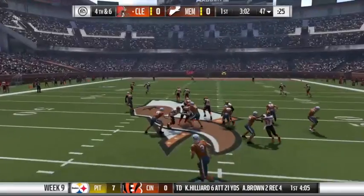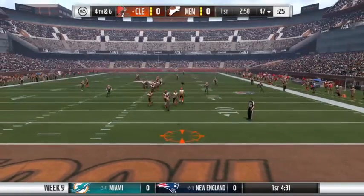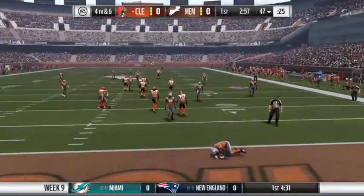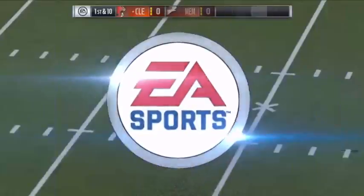Now a high kick, almost a pooch punt. And did they keep it in? They did. They kept it in. It's down close to the goal line at the 1-yard line.